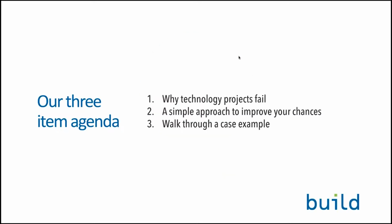Our agenda for the webinar today is really pretty simple, and we hope it'll be relatively quick from a presentation standpoint. We're first going to talk about why technology projects often fail. We're then going to talk about a simple approach that we have that can help improve your chances of success. And then we'll walk through a case example and then take questions at the end. We're hoping that this will take probably between 15 and 20 minutes, and then we'll have time for questions at the end that you folks can submit through the chat.